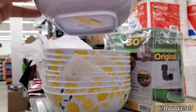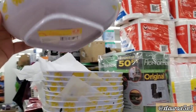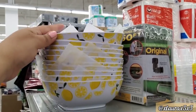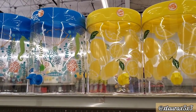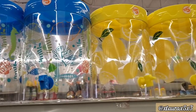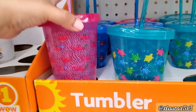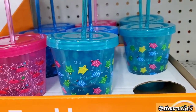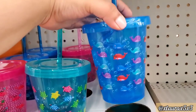I found these lemon bowls. They are priced $1. Very nice guys. And they also have these dispensers for $5. The lemons or sea theme. They have some tumblers. These are priced $1. The crabs, the turtles, or the fish. Super cute for the kids.